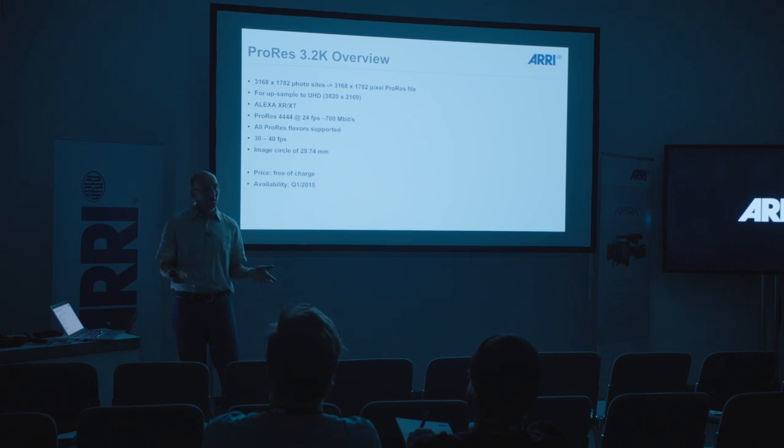At 24 frames a second, we're going to have about 700 megabits a second. We're still working on this. This is a work in progress, so we're not sure what the exact data rate is, but we're going to be right about there. We support all ProRes flavors. It'll probably be up to 40 frames a second, somewhere around there. And the image circle is 29.74 millimeters.